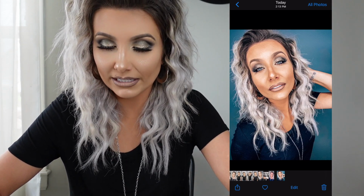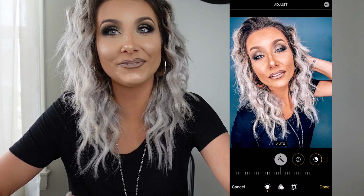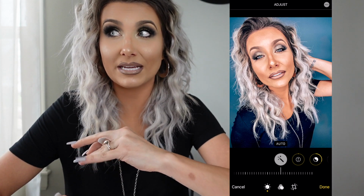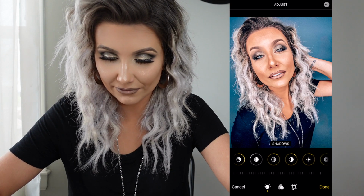So I hit the edit button again. Again, I will hit the auto to see if I like what it does. I do like what it does to that picture. Sometimes I don't like what auto does to it. The auto will sometimes make it too warm, anything like that. So then I will scroll over. See, I'm pretty happy with everything.